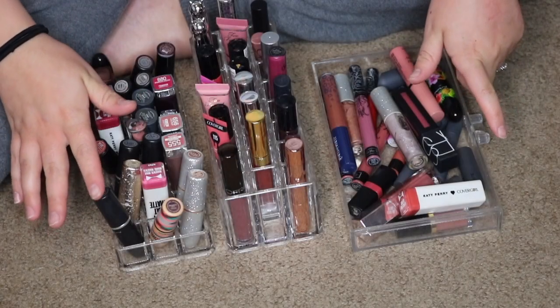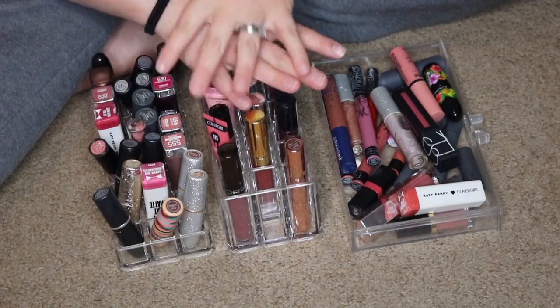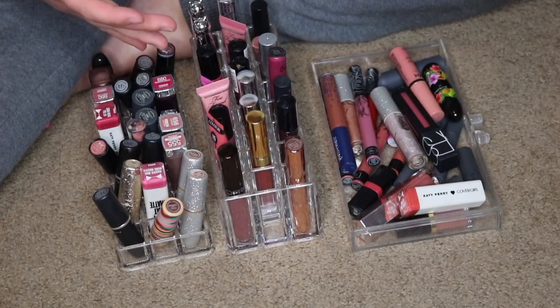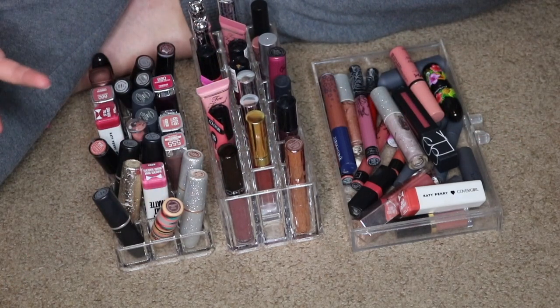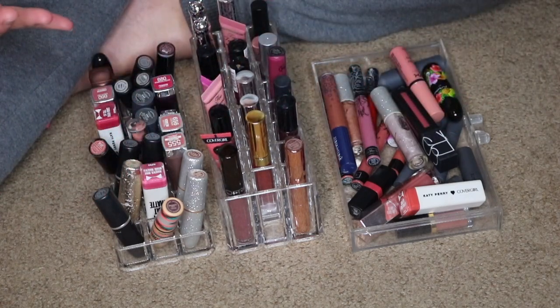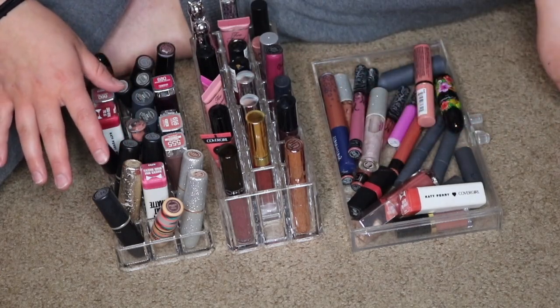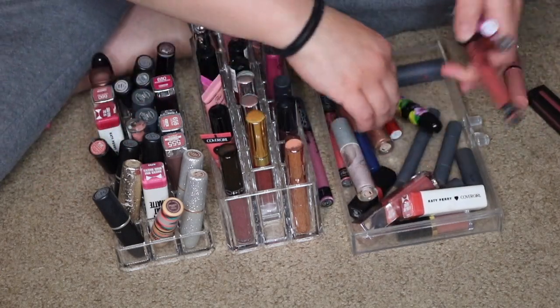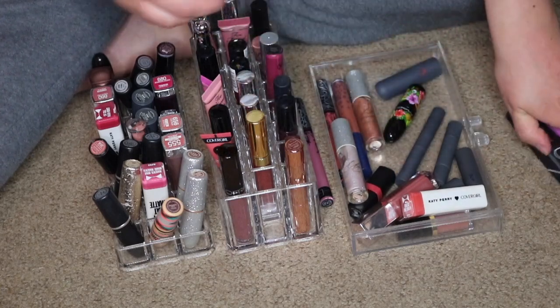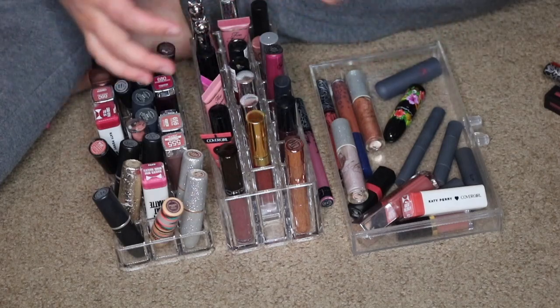Okay, so I moved down to the floor. I just thought it would be easier for lipsticks and palettes since there are so many to just do this on the floor. So I really haven't even thought this through. Clearly I have a problem. I guess I'll do it in order of liquid lipstick, and gloss. So I'm going to start by separating everything into those categories and we will go from there.